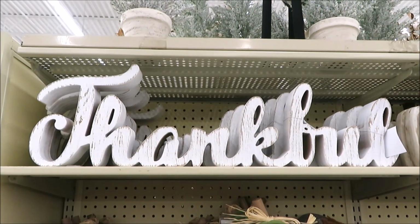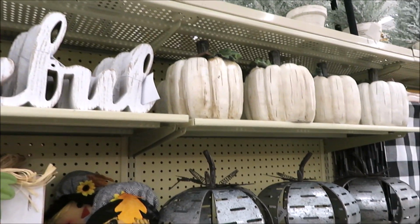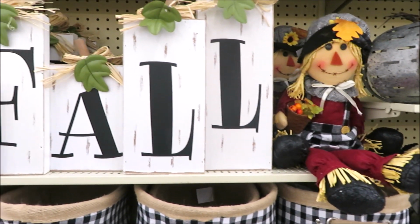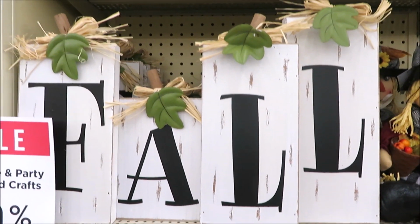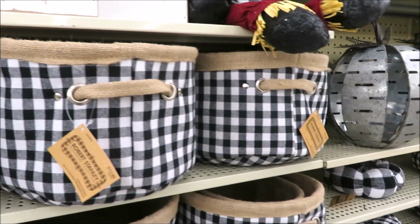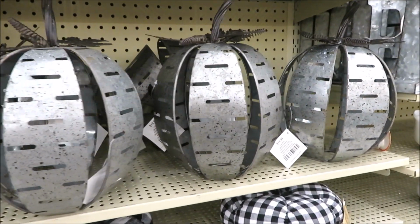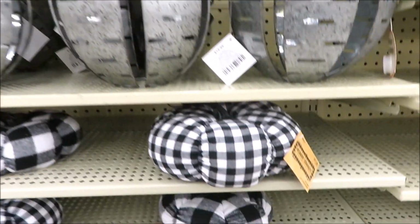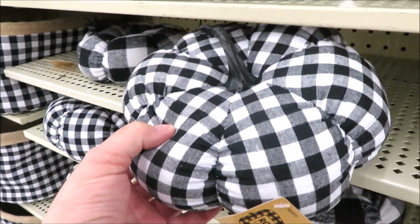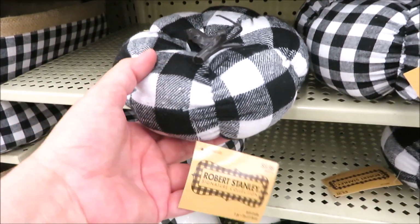But I'm in the mood for some black and white buffalo check, and they do have quite a bit of it here today. I am loving this fall standing pumpkin sign for $29.99, and the scarecrows that coordinate with this collection for $24.99. They definitely have a lot of metal pumpkins. These are $19.99, and lots of the buffalo plaid fabric pumpkins from $9.99 up to $11.99, just depending on their size.